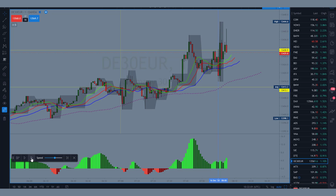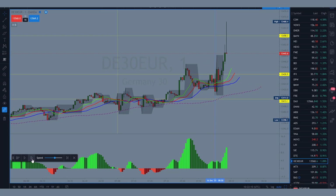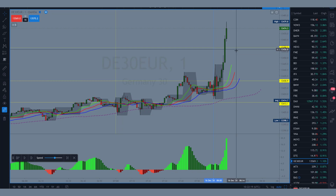So you have this pullback. Doug was already long. If you were not long from here, this was your long. And after that, there's no looking back. It just moved. Those levels are nothing for it. It wasn't a support or resistance level for us. It's completely irrelevant. Delete them. Don't need them. Why? Because now we have momentum, volatility. That's all it's going to do. But let's see what it does.